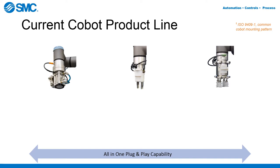In some cases, this can eliminate the need to have an integrator for the automation design of those tasks, since the mounting flange is designed and included, as well as the software has been provided.